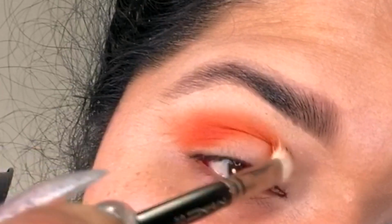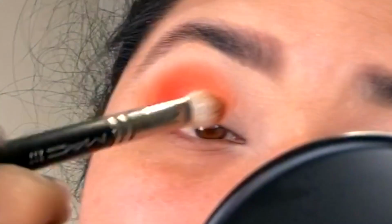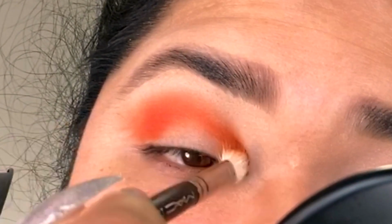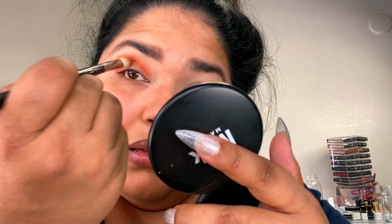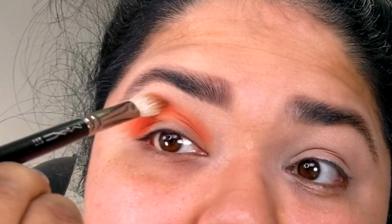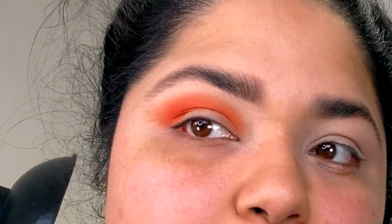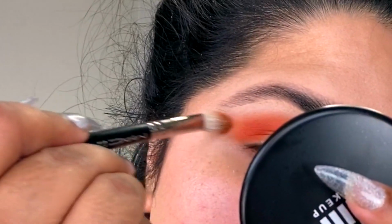So I'm gonna go ahead and drag that inwards. I'm just gonna take some and do a little inner corner deepening type of thing. I tend to like to do that. I like to start from this side, and then when I'm going over here, I'll start from this side and meet in the center. I feel like it just gives much more of an even finish of color payoff.